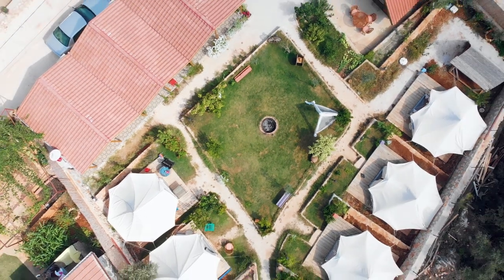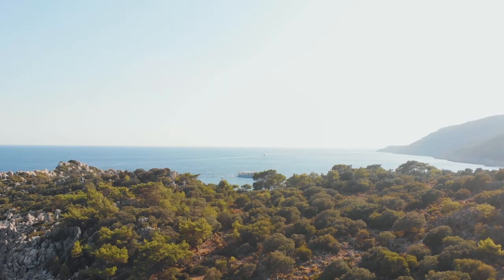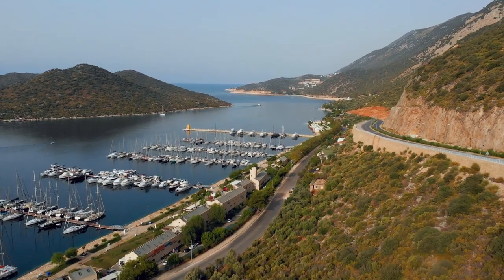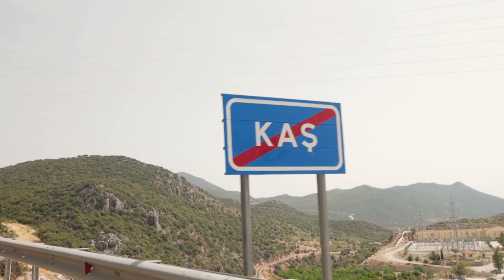It's about 7 or 8 minutes outside of the Kas city center, so you're probably gonna have to drive back in if you have a car or find another way of transportation. I'm sure the owners could help you out. We had an amazing time glamping and in Kas overall. A week barely felt like enough time, and we cannot wait to return again someday.